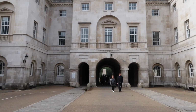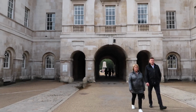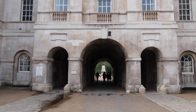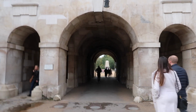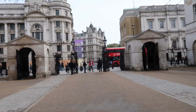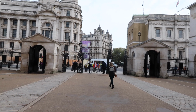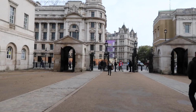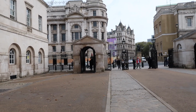Right, so we are about to walk down the Mall, and this is the route, essentially one block back from the river, straight down to Buckingham Palace. Two armed guards on the front, which nicely are interacting with people, joking around, being friendly, and either side we've got a guard on a horse as well.